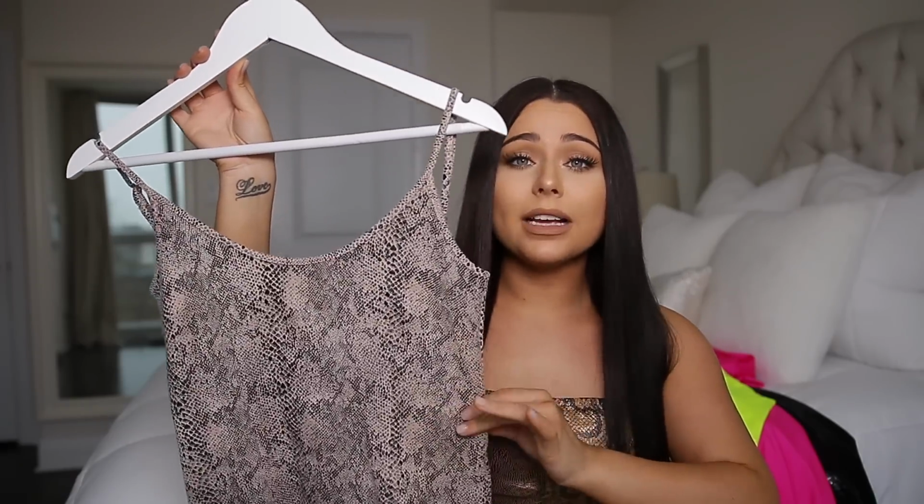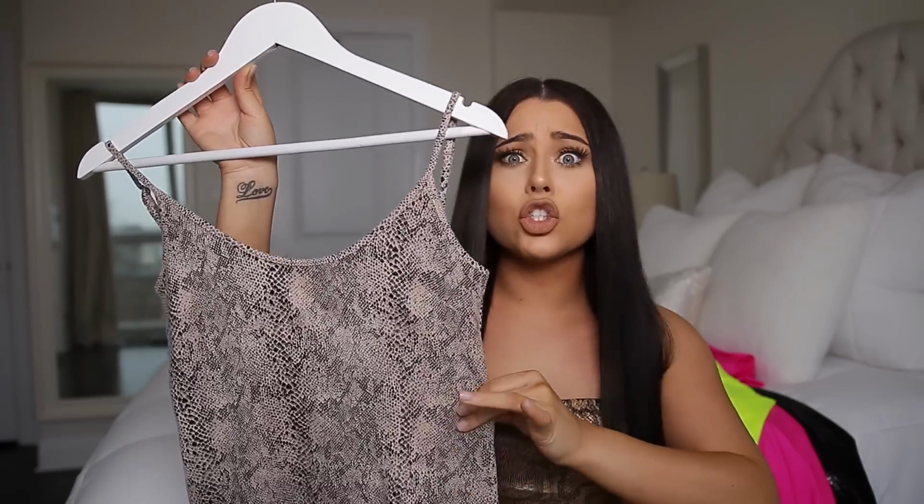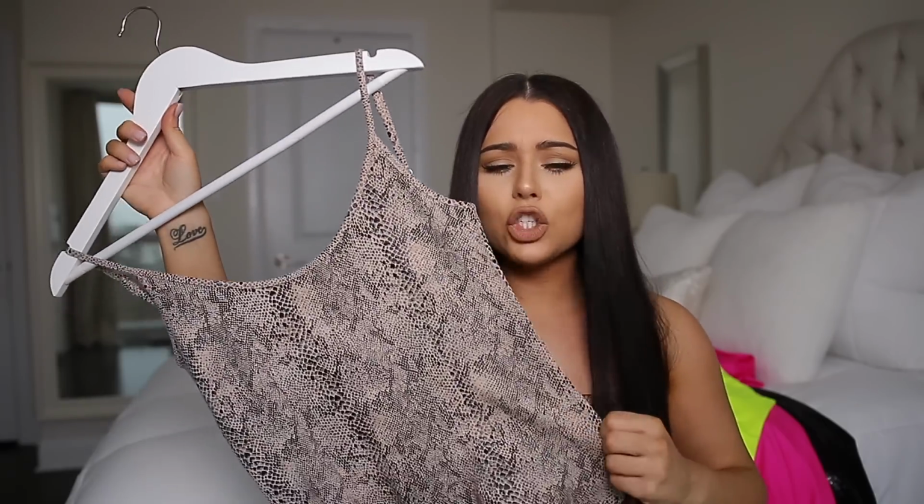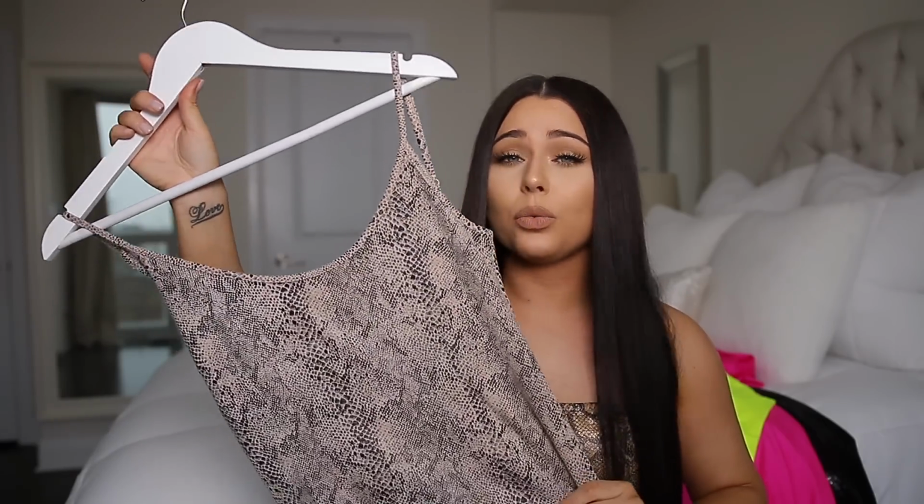This one is true to size. It's a size small, but it fits really nicely. It's super stretchy. Even though there is a zipper going all the way down the back, it's super forgiving and super stretchy and feels really comfortable.